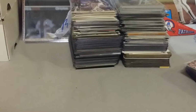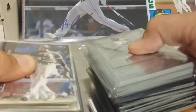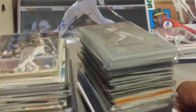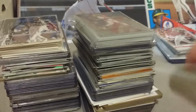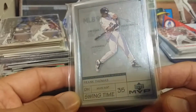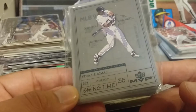And I'm gonna put them off to the side because I need to get to these upper deck cards of Frank Thomas, all Frank Thomas, and this is gonna be the end of it. So hopefully you guys are enjoying just seeing what I found in this big pile of stuff that I bought for cheap. We'll start with this, an upper deck Swing Time.